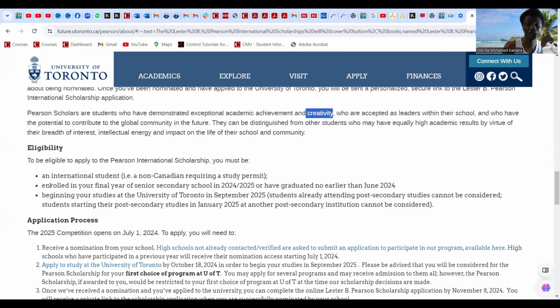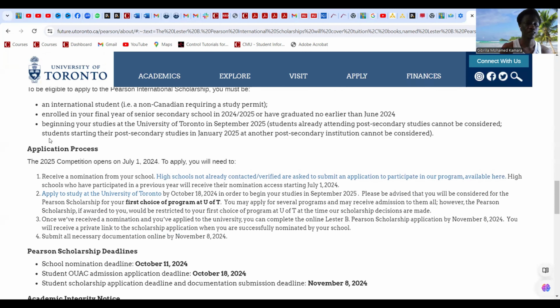Now, eligibility. This is key. To be eligible for the Pearson International Scholarship, you must be an international student, that means a non-Canadian, enrolled in your final year of senior high school. So now you must have been in your senior high school. If you are in West Africa, maybe considering taking, or you've taken, I think, WASSCE already, people have taken it, or have graduated no earlier than June 2024. And beginning your studies at the University of Toronto.